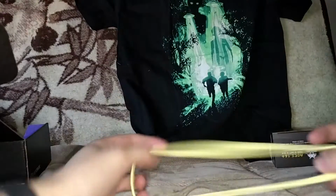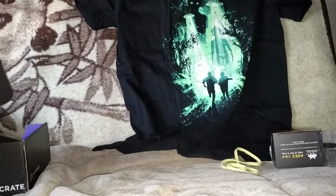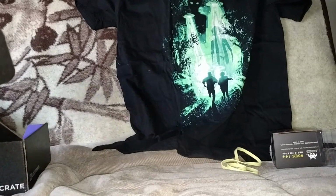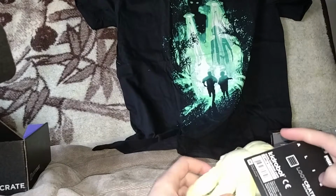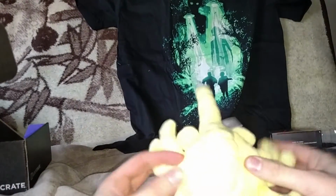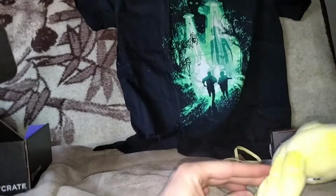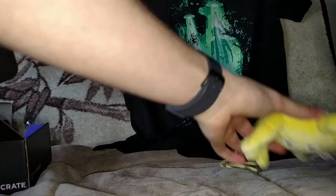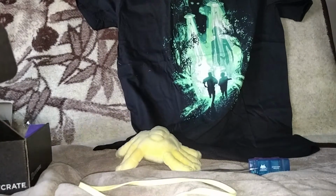A rubber band. Sure. What else? Oh my god, this is adorable. It is a plushie made by Kid Robot, and it's supposed to be an alien face hugger, but look at that. It is so adorable. Anyways, that's really nice and squishy, and what do you get, like one of three, maybe? It's so cute looking. I'm still wondering why there is a rubber band.